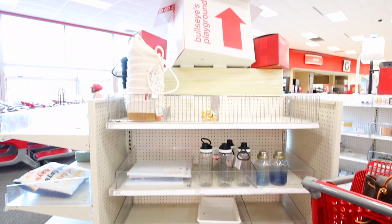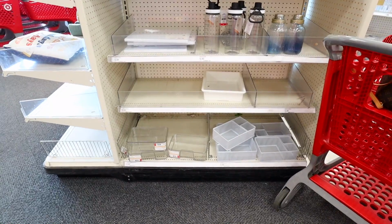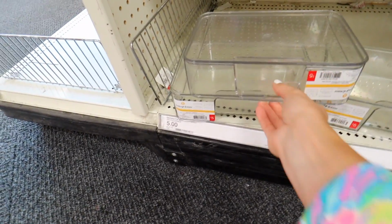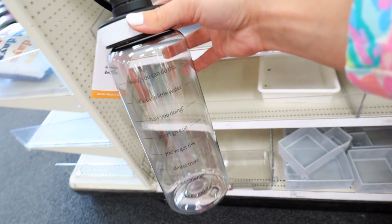There's always coffee mugs over here and water bottles. I did find acrylic organization, which I am so into. So we're going to dive into this a lot deeper a little later in the video, but here's just a quick overview of some of those finds.